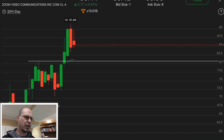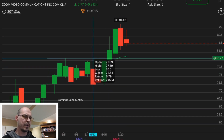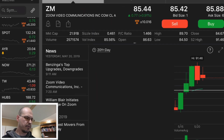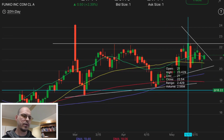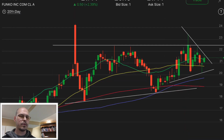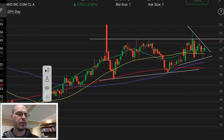ZM was also up a little bit more today, and then it closed right there. So still, again, my stop would be down here, and I'd just be hanging out while it swings around a bit. Still looks okay to me. And then FNKO, and I've drawn this on here now, this symmetrical triangle, little pennant kind of thing. So if it can get some upside momentum, break that, and then get higher, off you go. That might be a buy there.